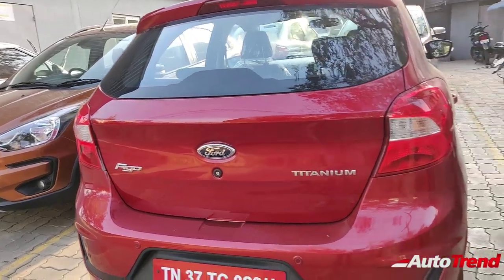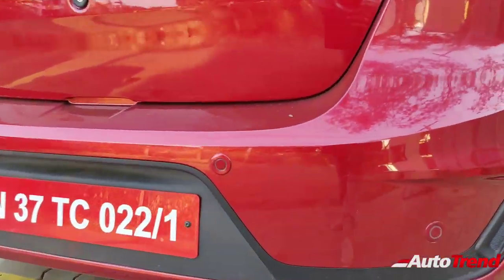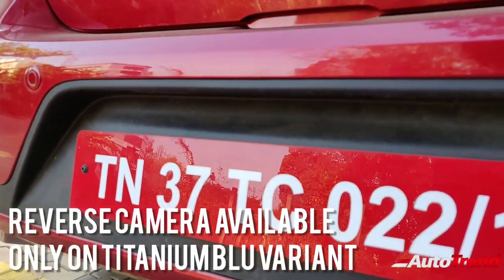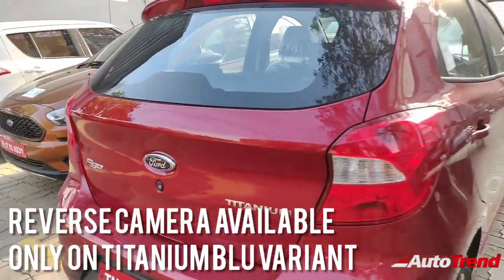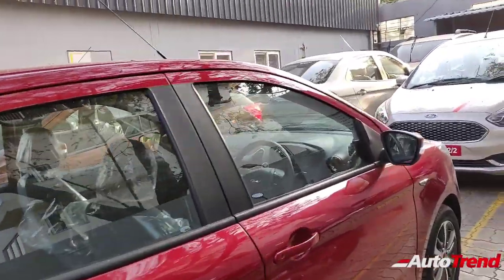This is not the top spec variant anymore. You have to compromise on certain features. Similarly, you get 4 parking sensors as standard from the entry level variant. However, you do not get reverse parking camera on the titanium variant. Only the titanium blue variant gets the reverse parking camera as well.